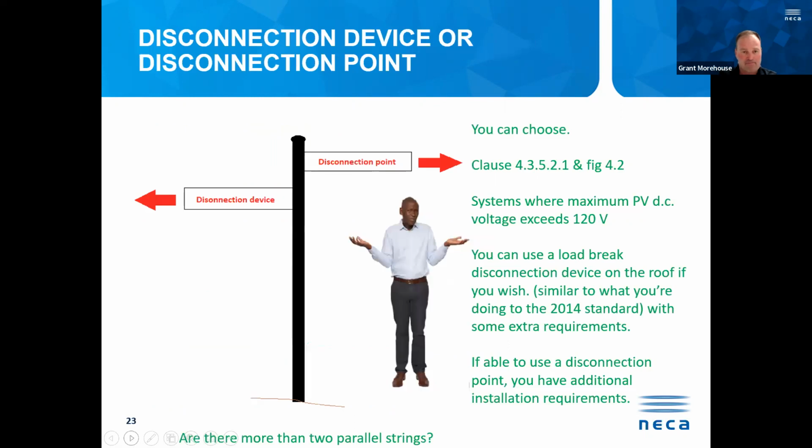Lewis, over to you. Yeah, thanks, Grant. Probably what everyone's been wanting to know the answer to. Disconnection device or disconnection point. You can choose.